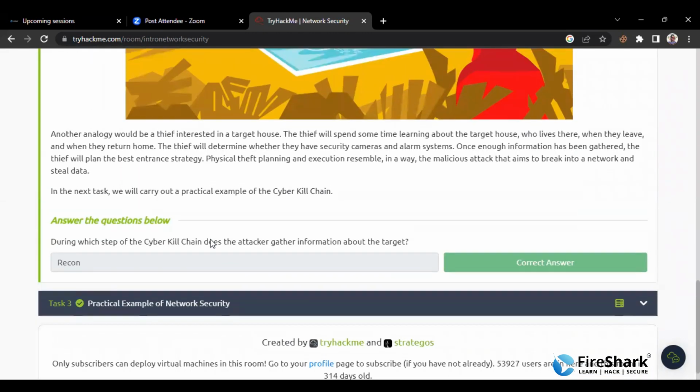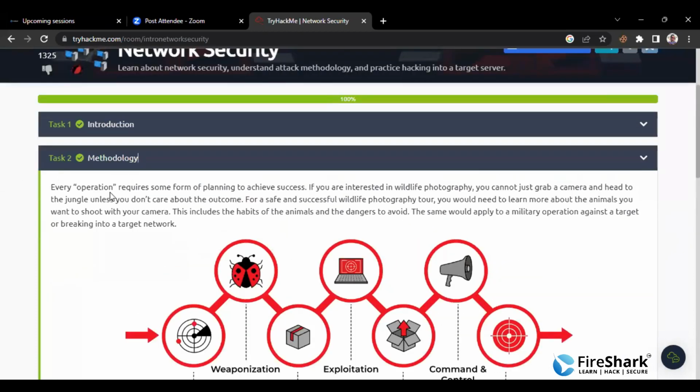Next is methodology. Every operation requires some form of planning to achieve success. If you are interested in wildlife photography, you cannot just grab a camera and head to the jungle unless you don't care about the outcome. For a safe and successful wildlife photography tour, you would need to learn more about the animals, about the shoot, and how to use the camera. This includes the habits of the animals and the dangers to avoid. The same would apply to military operations against a target or breaking into a target network.